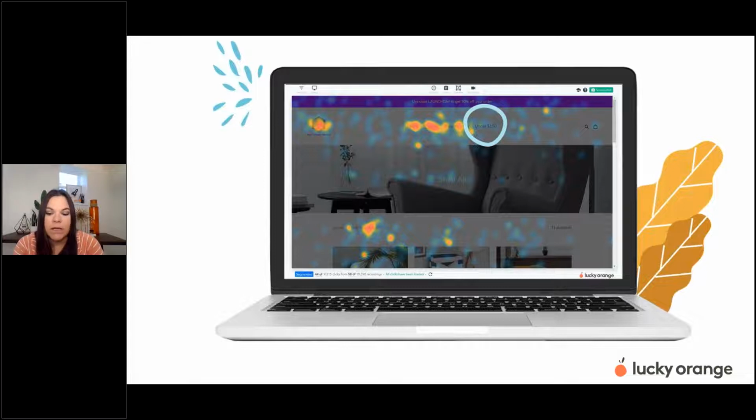So what are we seeing here? We're on a collections page, so the clicks back to the home page look normal, and people are definitely interested in that main navigation that's in the middle there, with the exception of one collection, the under $150. Does this mean that buyers just are not interested in budget-friendly furniture? I'll talk about how we can figure that out in just a few more minutes.